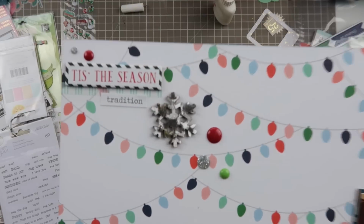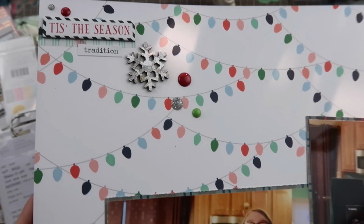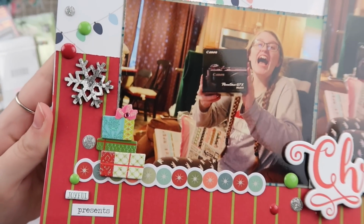But here is the completed layout. I hope you guys enjoyed. This has been such a fun one to work on. I absolutely adore that background paper and these photos that my boyfriend captured of me.